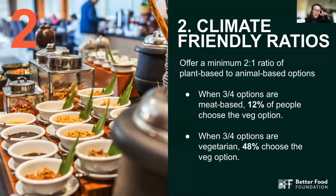If there's only one option on the table or only one option on the menu, it stands out and it makes the perception that that is only for vegans and vegetarians, instead of it being a normal thing that everyone can have. And when there's a multitude of veg dishes, then they seem like they're normal and everyone can choose from them. And this is actually based in science as well.